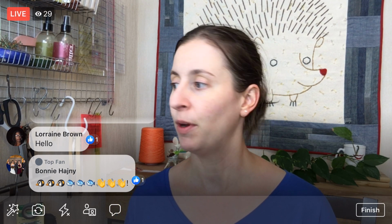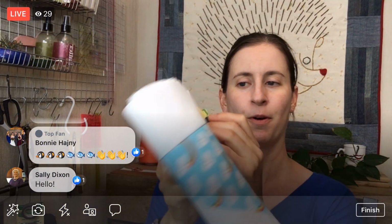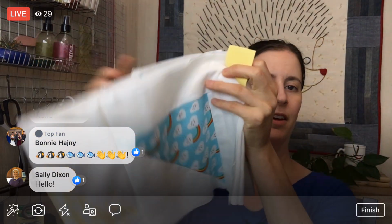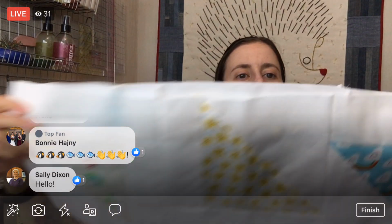So we're going to do the Triangle Tango quilt. We've done 4 rows so far, so we are working on the rows. This is number 4, and this is the whole row sewn together. So we are going to continue on at that tonight. So we'll do row 5.